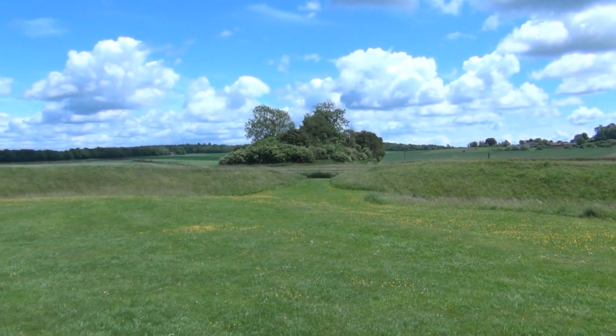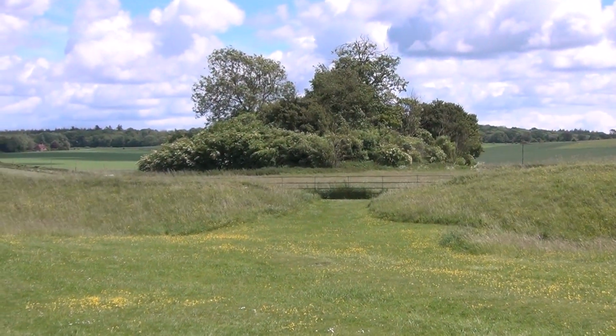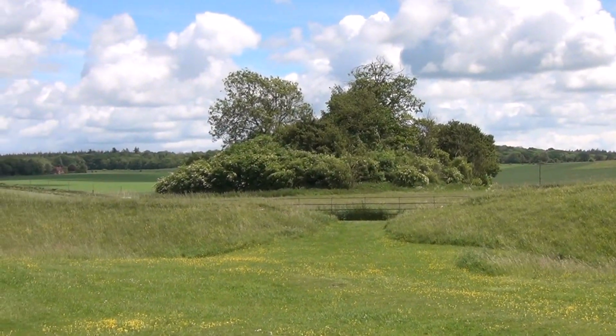That mound over there is one of the large barrows that used to be around it. It's one of the few, unfortunately, that survived. A lot were ploughed out. People didn't have the interest in the history. It was quite some time ago, and obviously growing food was a bit more important.